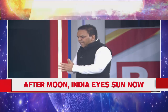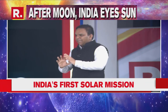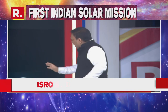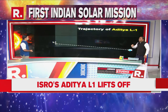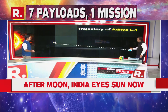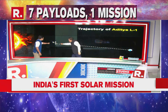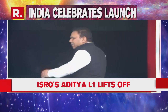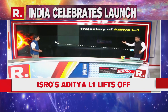Correct. So we have successfully launched Aditya L1 into the Earth's orbit. That has been done by our workhorse, PSLV XL. Now, the distance from Earth to the sun is 15 crore kilometers. We do not have to go 15 crore kilometers, we have to go only a distance of 15 lakh kilometers. That's the L1. Right. So only about 1% of the distance from the Earth to the sun is what we need to cover. Which is great, because if you go too close to the sun, everything burns up.